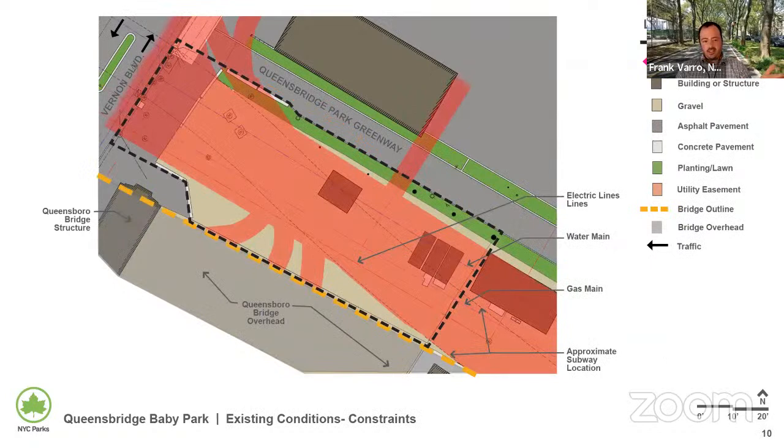So this is basically what the utility impacts look like once you look underground. We have everything from the R-train going under the site to a water main and a gas main. So basically the red areas are areas we can't really put footings or in some places even super permanent structures, so that impacts what we can do in this design a little bit.